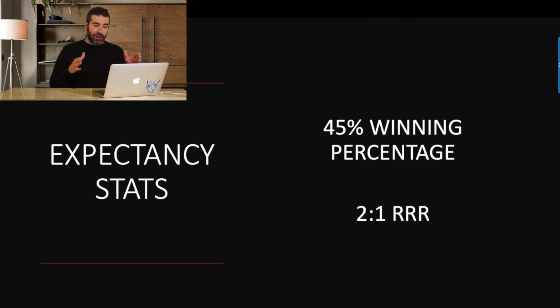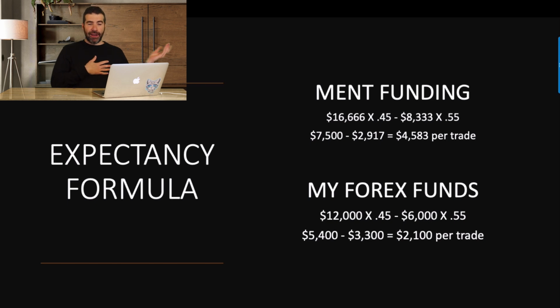So we have the 45% winning percentage based on our stats. We have the 2-to-1 risk to reward ratio, and now let's put it together. So with Ment Funding, this is what I'm seeing. And now we're using the same 45% winning percentage, and we're using the same 2-to-1 risk to reward ratio.